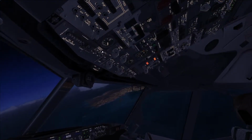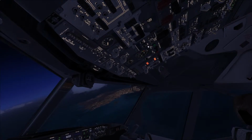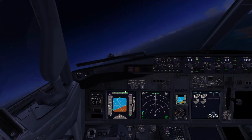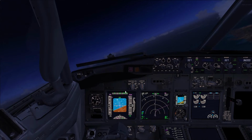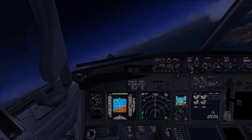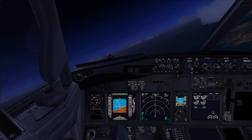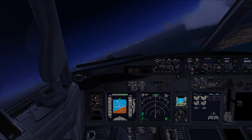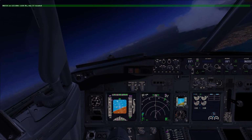The other thing with FS 2020 is the price of it was just going up and up and up. So I'm going to wait till I can afford to get a bit of a better PC and then do a full upgrade to FS 2020 one day. That's the idea. We'll wait and see how that goes.